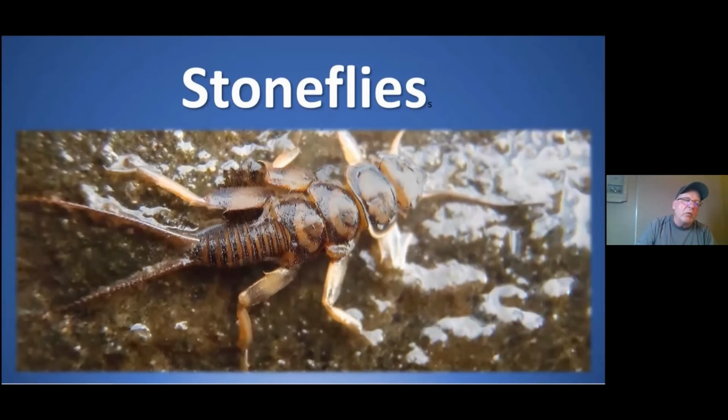But I've been there when the stoneflies hatch and the fish just blow up on them. And it only lasts about 45 minutes to an hour, but you can pick up these big fish.